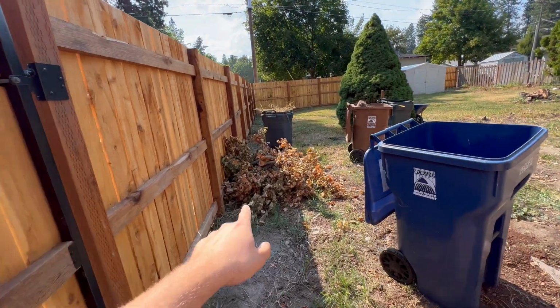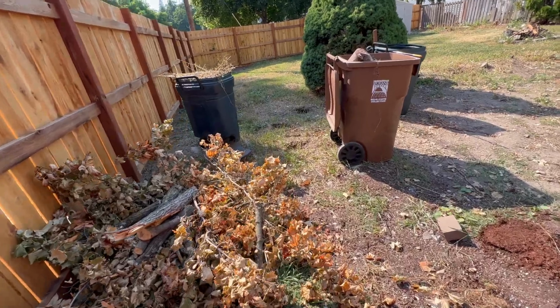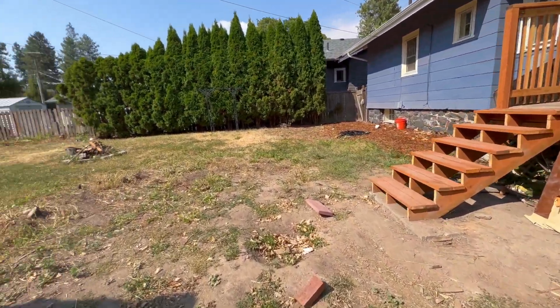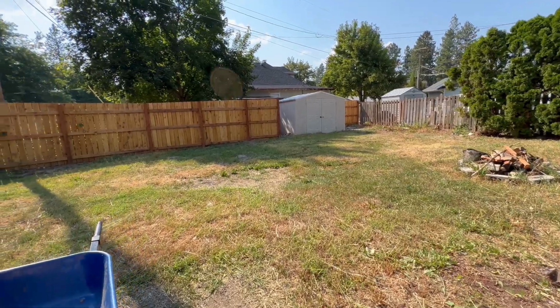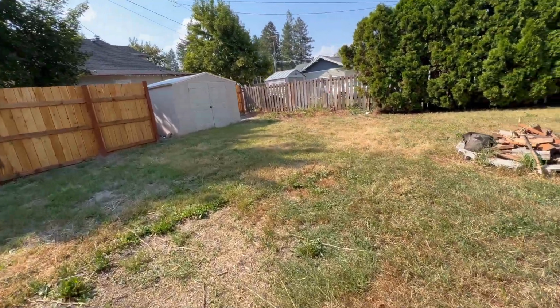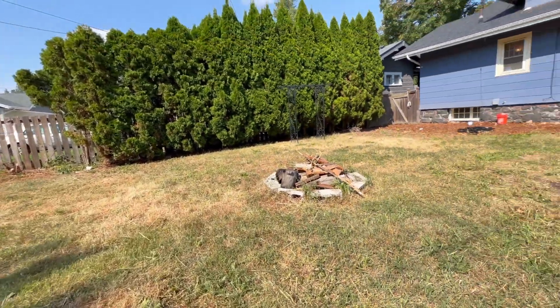We did have a couple limbs from the maple tree that had fallen down, so we've brought that back here, cut it all up. We've got trash cans just full of debris from back here. This, it may not look like it now, it actually looks pretty nice, but it was 5 foot tall with weeds, really, really bad. So again, hacked that back, mowed it. You can still see remnants of where the weeds were, but there's nothing that high anymore.